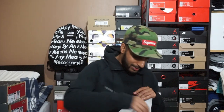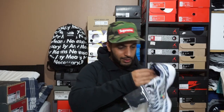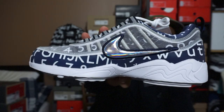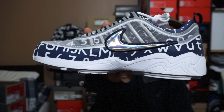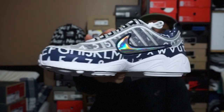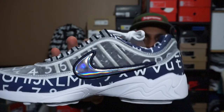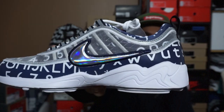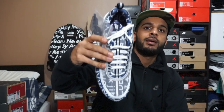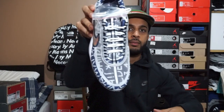Now let's get into the shoes. Boom! Check those bad boys out. So you can see the Johnston font all over throughout the shoe. You can see that reflective, colourful, multicolour swoosh. You can see the kind of Spiridon silhouette. Comes with these extra laces here in navy. It's got white ones there.